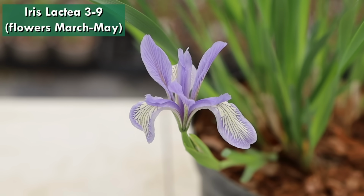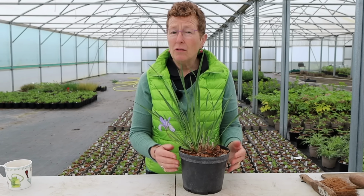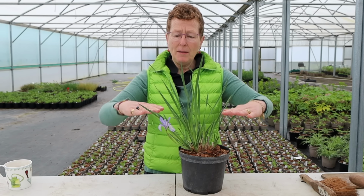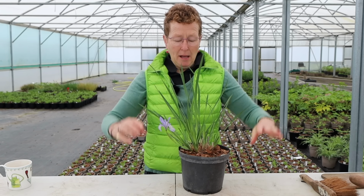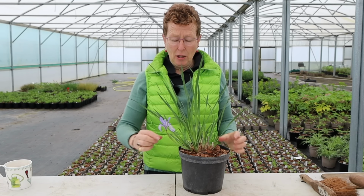This is Iris lactea. Now, Iris lactea will grow into a lovely big clump. It's an Asian variety. It's from areas of drier conditions, so this will grow in a gravel garden, be very happy in that sort of situation. And once it has finished flowering, the flowers sit at around about a foot, so about 30 centimetres. Then the leaf will go on up, and it will go on up, and it will get to around about 2 feet, maybe a little bit longer.